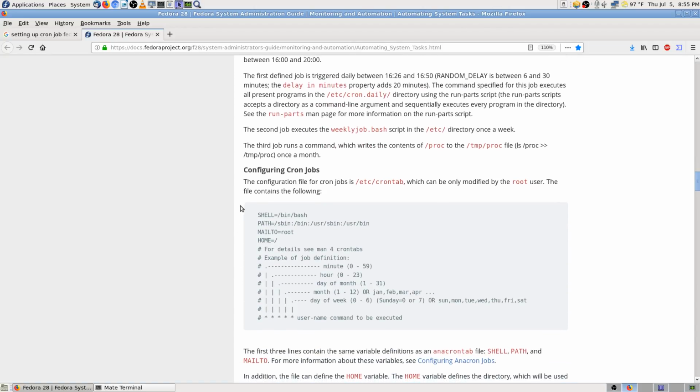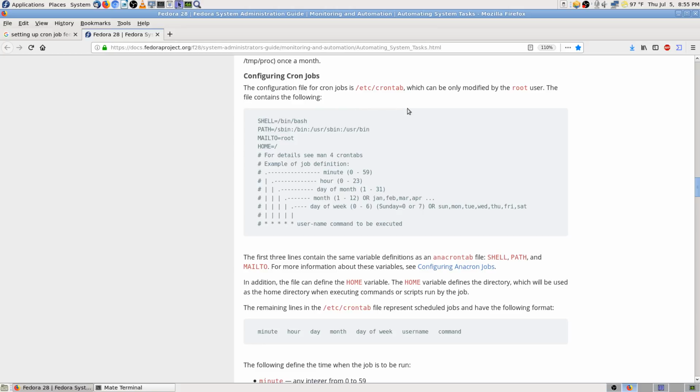Then configuring cron jobs. That's in the etc crontab. That's the one thing I kind of remembered. I remembered crontab. I couldn't remember exactly where it was, but it's in the etc. I'll probably go in there in a minute, but right now I'm just going to go through this. And to do any of that, you have to be a root user. So I guess I'll go in there right now.